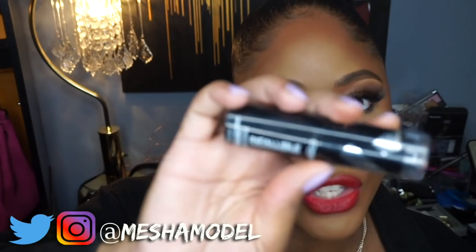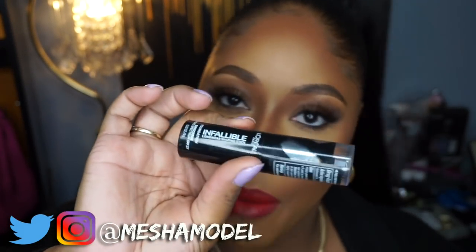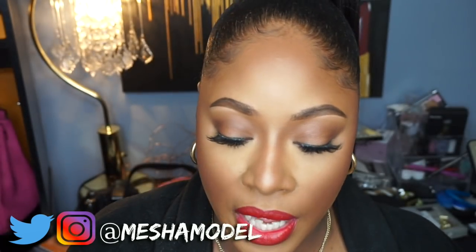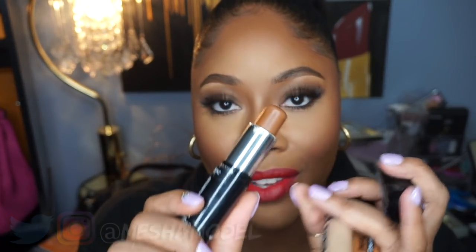Okay, and as you know, you guys know that I always use this Infallible foundation stick to bronze my face, and I wear this one in 411. Now this one's truly called Chestnut. 411 Chestnut in the foundation stick. So I love, love, love this combination. I love the way my face looks using these products, girl.